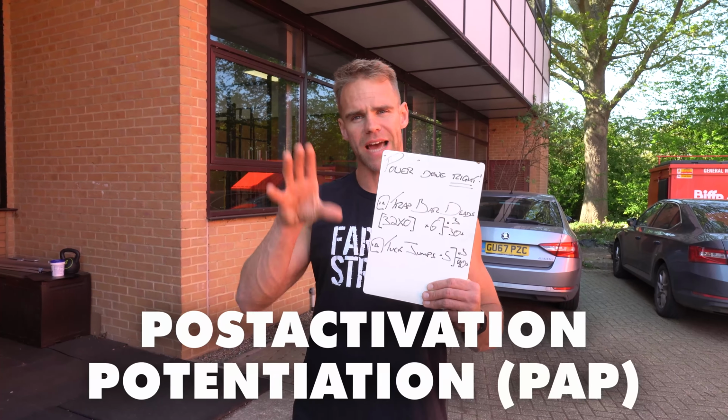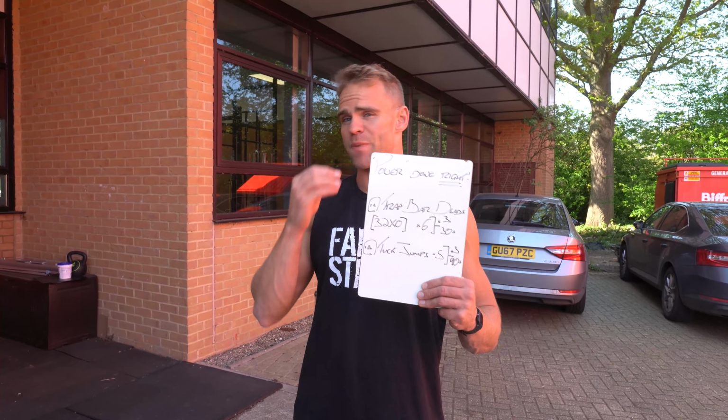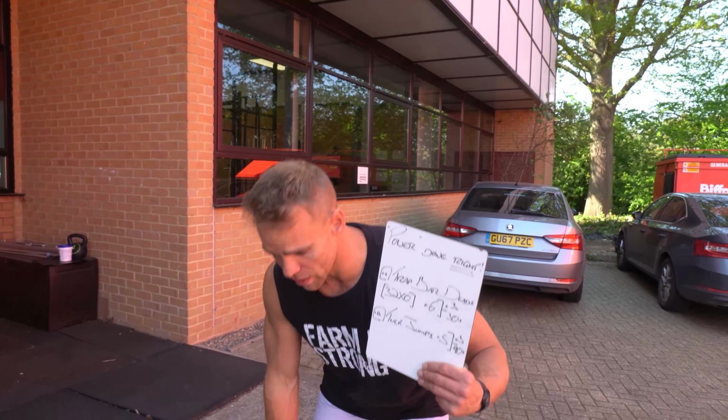This is post-activation potentiation. I've spoken a little bit about this in previous videos. This basically means that if I perform a movement under heavy load, for the next 2 to 3 minutes or so, I'm able to perform the same movement super quick with loads and loads of power output. So as an example, if I did a 3 rep max deadlift, rested for 2 minutes, then did a broad jump, my broad jump is going to be on point.